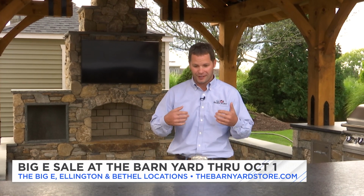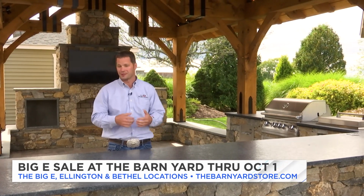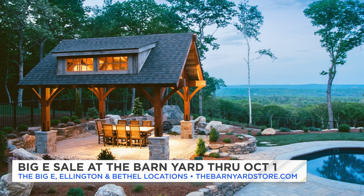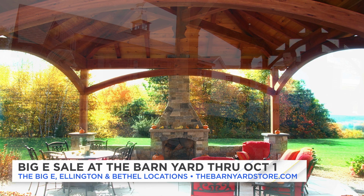As you can see here, a lot of our customers also just do the complete outdoor living setup with the kitchen space and the countertops and the fireplace and the gas grill, and it really just completes the whole outdoor living space. And these could go next to a pool or in the backyard, really versatile.